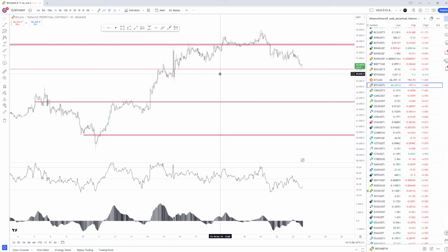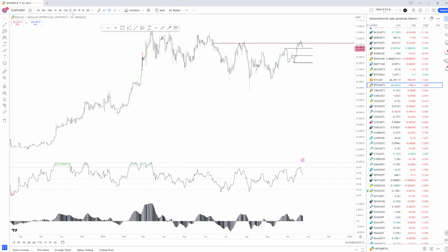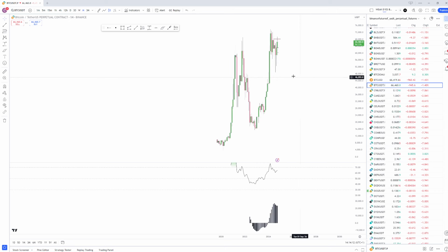Like I've said in the majority of the tweets that I've put out this week, every single time frame is uptrending. You've got 12-hour uptrend, daily uptrend, 3-day uptrend, weekly now with a fresh higher high here. You've got the monthly, which still looks like this. So everything is still uptrending.